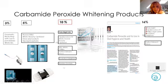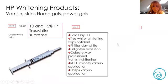10% carbamide peroxide, these are the standard products, and most of the time we would start whitening at 10% carbamide peroxide. 15% carbamide peroxide we would use for root canals and for patients where we have to do tetracycline for a long period of time. We start them on 10 and then we'd go to 15. Here is our article which we published on carbamide peroxide and its use in oral hygiene and health.